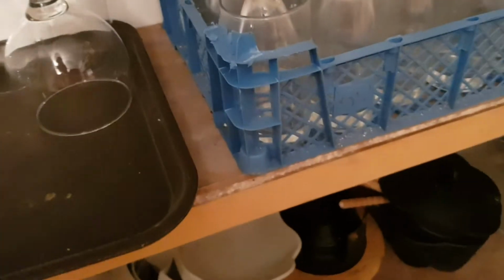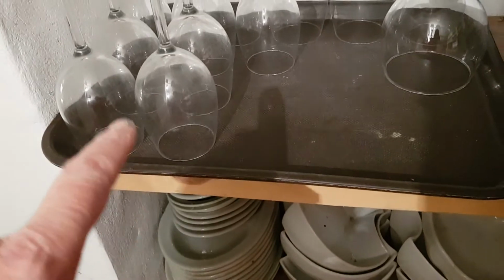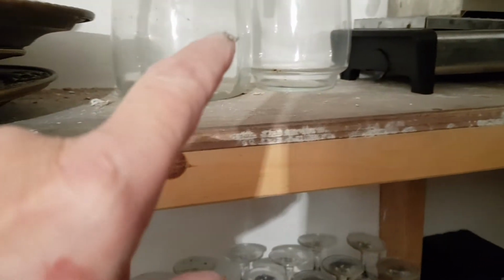And over here, I picked up this crate and I found all of these glasses. Right, these glasses, I knew we had loads of them. These are all champagne glasses, which come in handy when we've got a celebration. These glasses are new glasses that we bought, so we're definitely not getting rid of those. There are a couple of jugs up there. They're very useful for summertime.